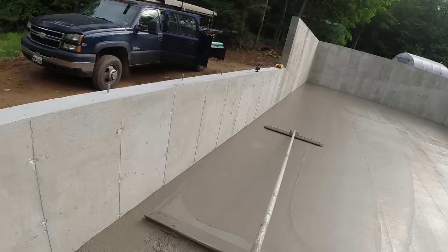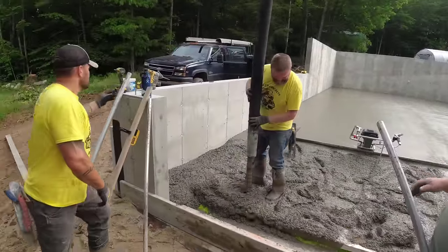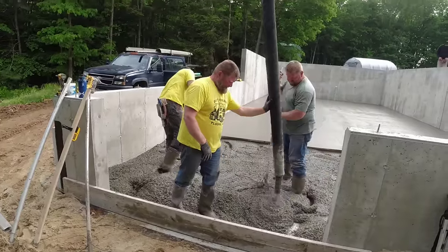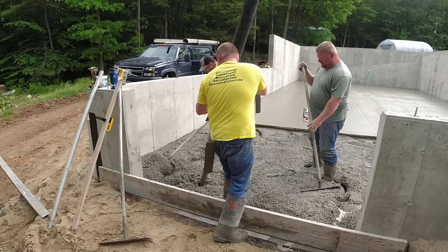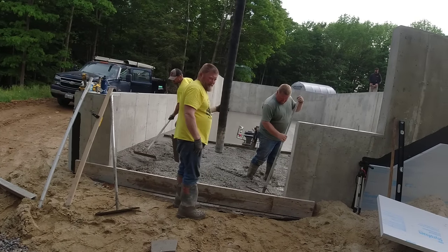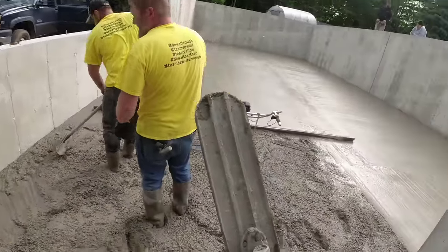Here we go, Dan. Not too bad, no, but it is setting good. Yeah, probably better than yesterday. Got it. I'm going to come in right behind you, Luke, to bull float that over there.